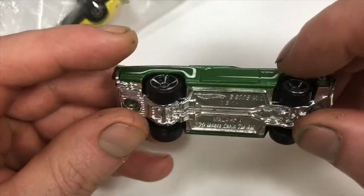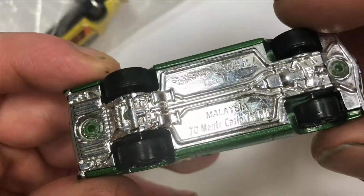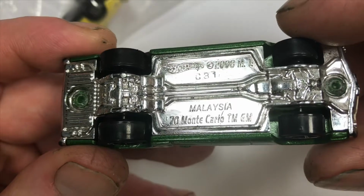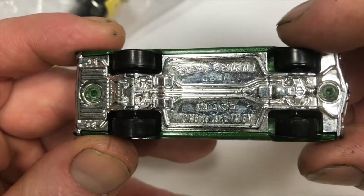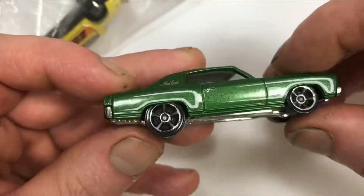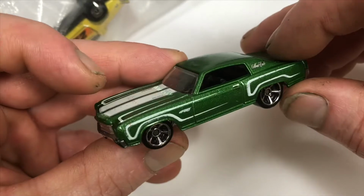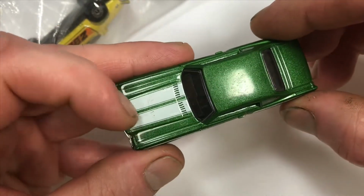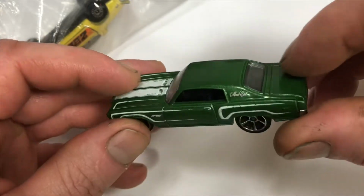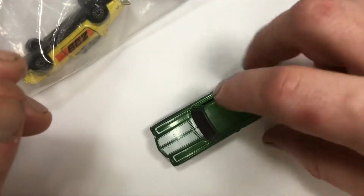And this newer model Hot Wheels with a plastic bottom, it's a 1970 Monte Carlo made in Malaysia, 2008. That one's pretty cool. I like the paint job. It's got a couple scratches here on the racing stripes, but overall it's a pretty cool car. It's got good roll to it, so.